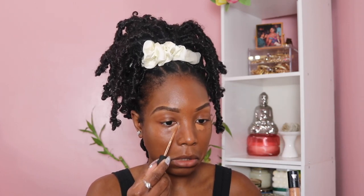But I'm going to mix it with my Sephora Best Skin Ever. This is in the shade 35N. I'm scraping the tube to try to get some stuff out of here. I really like this one as a good under eye concealer. The 35N from Sephora is a little bit brighter. I do enjoy the two together.